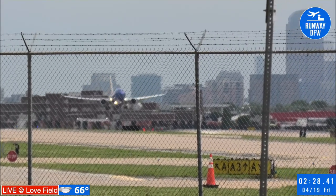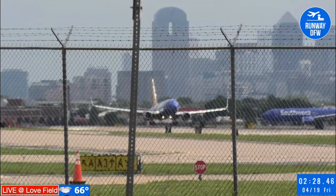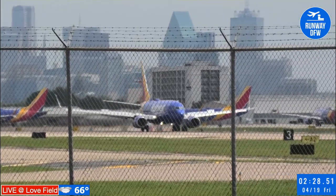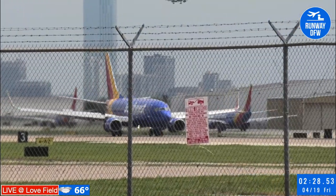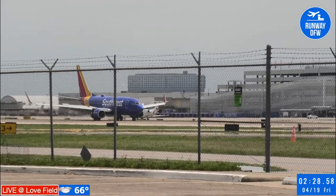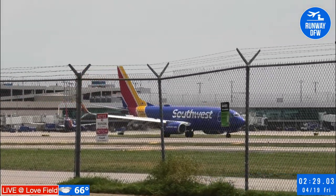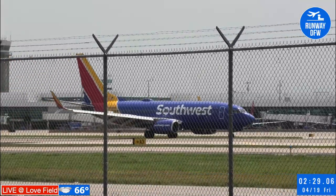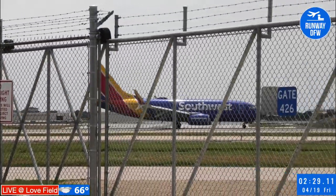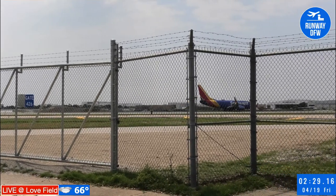33 Hotel, contact regional departure, good day. Over to departure, 33 Hotel. Medevac 726 Mike Zero, left tower, runway 31 right, line up and wait. 31 right, line up and wait. Southwest 4760, turn right Mike 5, Mike, contact ground, good day. Mike 5, Mike, contact ground, Southwest 4760. 40992, left tower, runway 31 left, line up and wait.